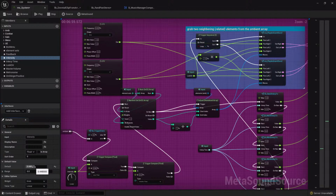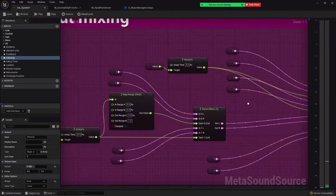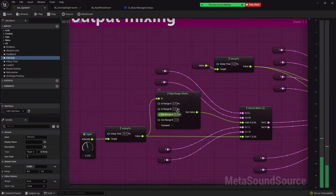Dan, if you go to the output mixing section, you can see the threshold where it switches between the two. Let's see. Oh, there's the interp. So the intensity is 50%. Oh, interesting. So basically, it sort of sneaks in. Higher intensity is lower intensity.